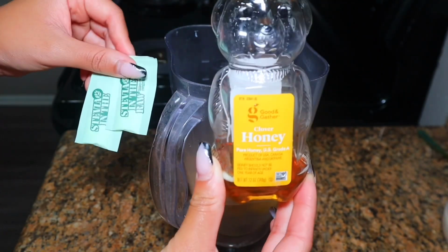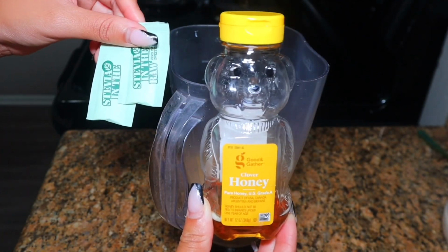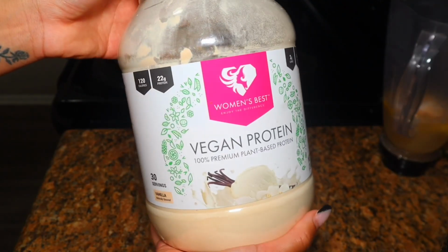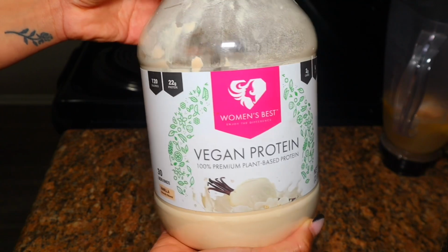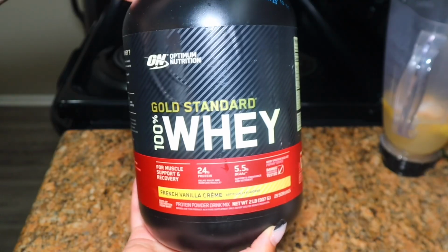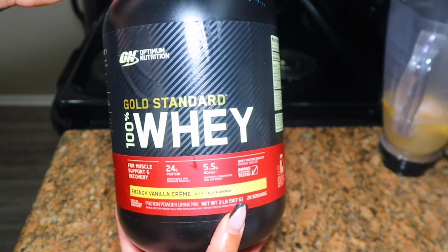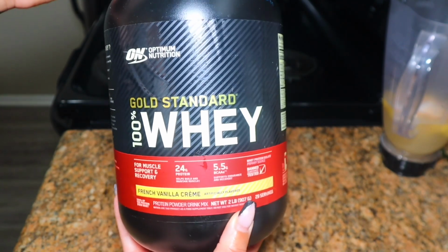If you would like to sweeten your smoothie, you can either use stevia or honey. Keep in mind that stevia has 0 calories. Next, I'm taking a protein powder. Protein helps keep you full, and if you guys can find a protein powder that has lesser carbs or that is high quality, that would be the way to go.